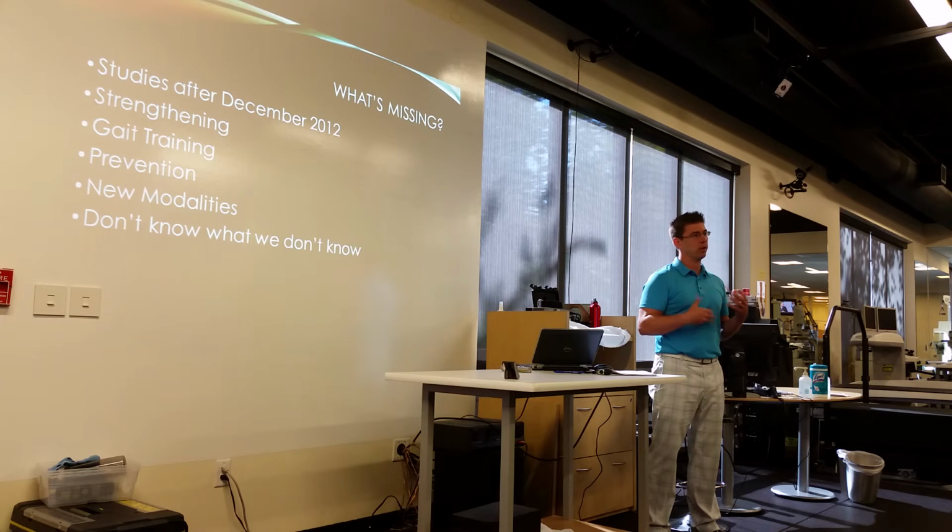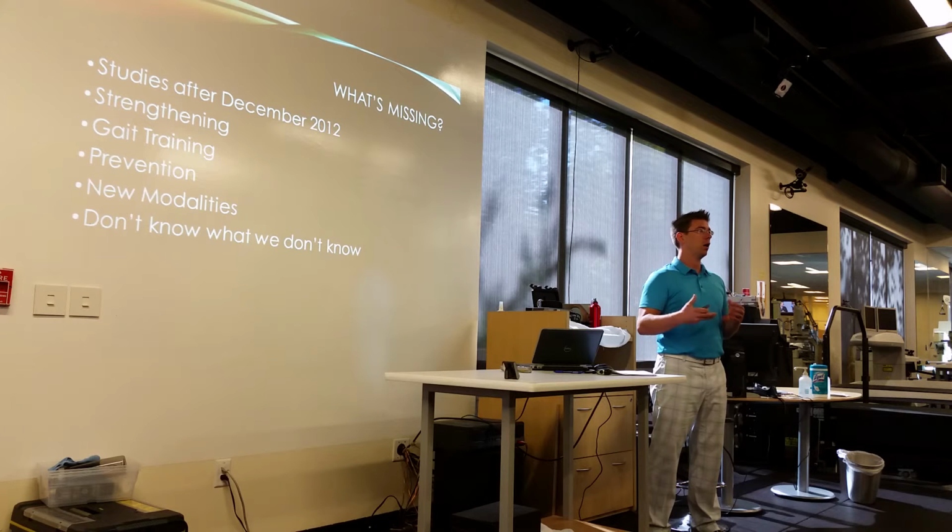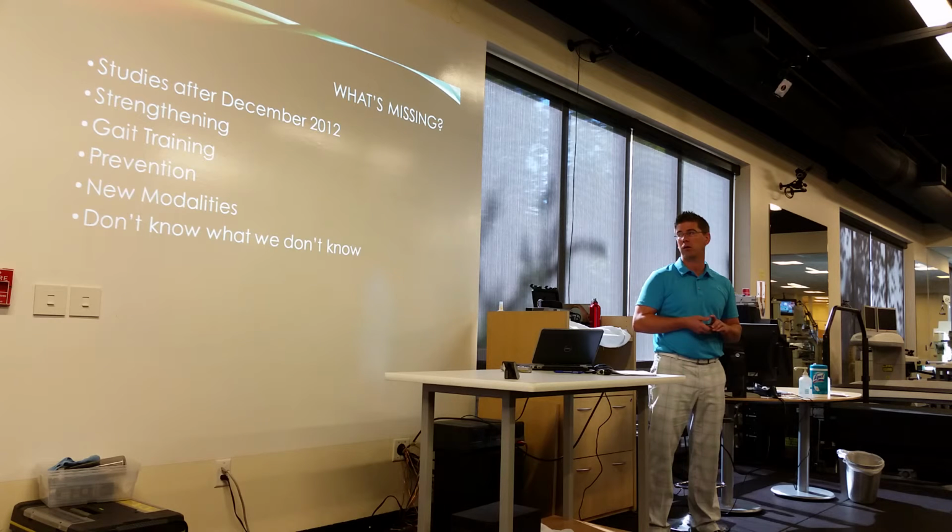But if we can incorporate and work some of these principles in and see if it has an effect with regards to prevention, then that's the pinnacle, I think, of what we look for. The more we prevent, the more athletes stay on the field, the less lost time, coaches are happier with us, the team hopefully is happier as well and doing better as a result of that.